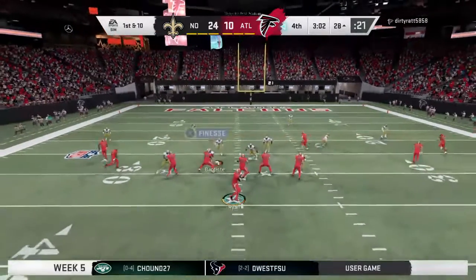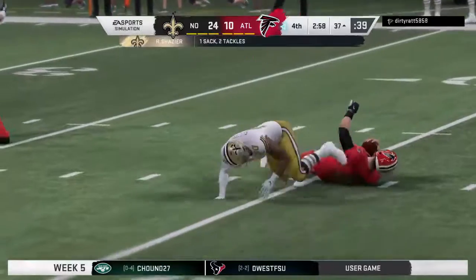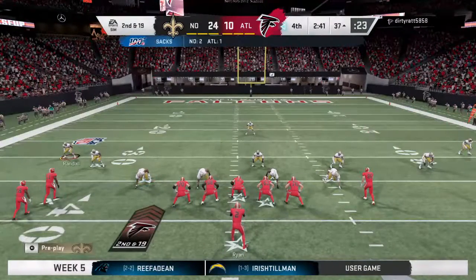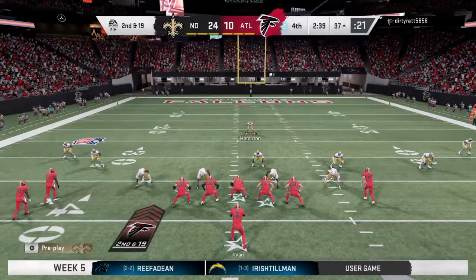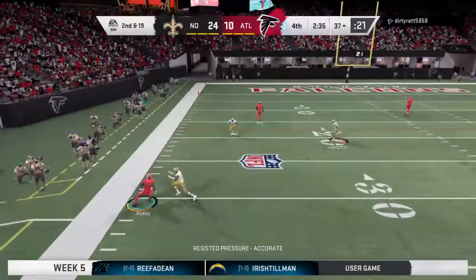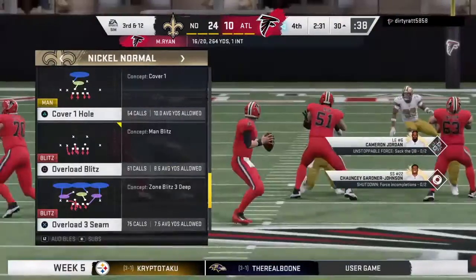I was going to say, maybe makes that offense feel good, but when you know you've got nowhere to escape, and he goes down. Ryan Shazier. He's the one that got home and takes him down for a loss of 9. Another try after the first down sack. Ryan. The reception good for 7.